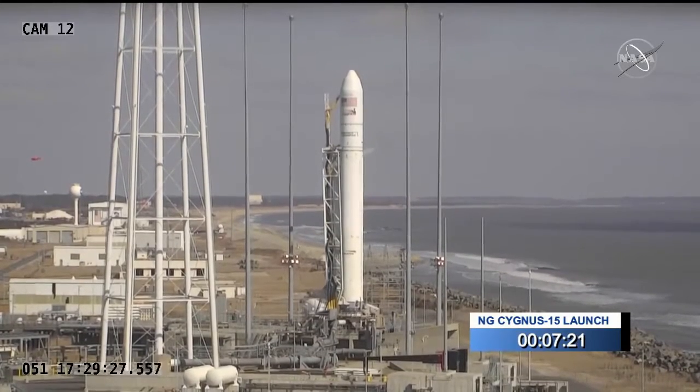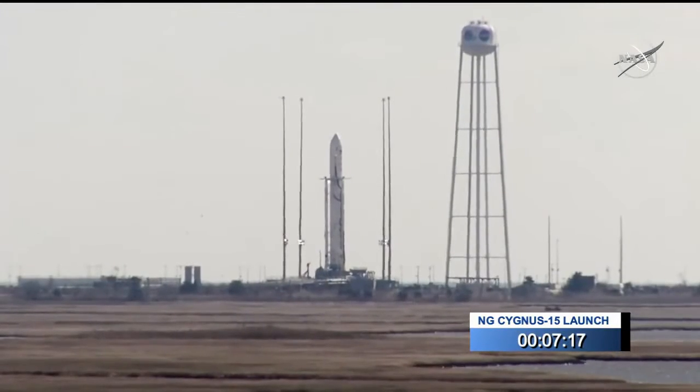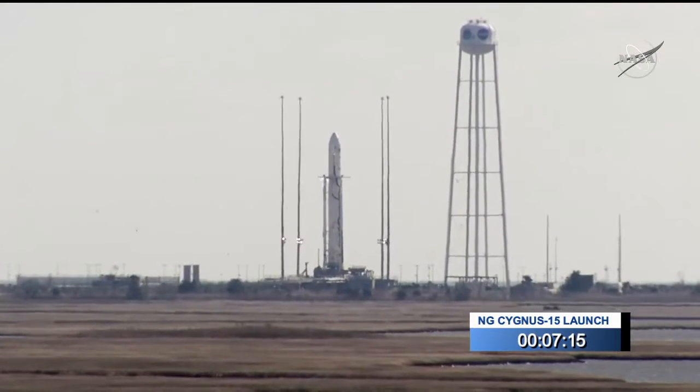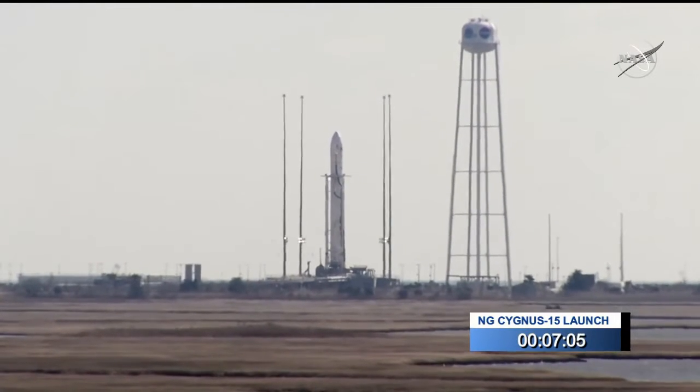Inside 7.5 minutes, you're hearing some of those countdown milestones. Internal power has been activated. It will be switched here shortly for the Antares vehicle. The International Space Station is currently flying 262 statute miles over the middle of the Atlantic Ocean, just east off the coast of Brazil.